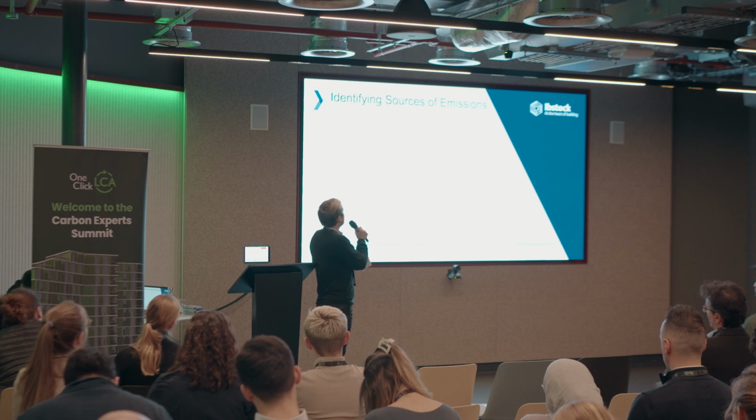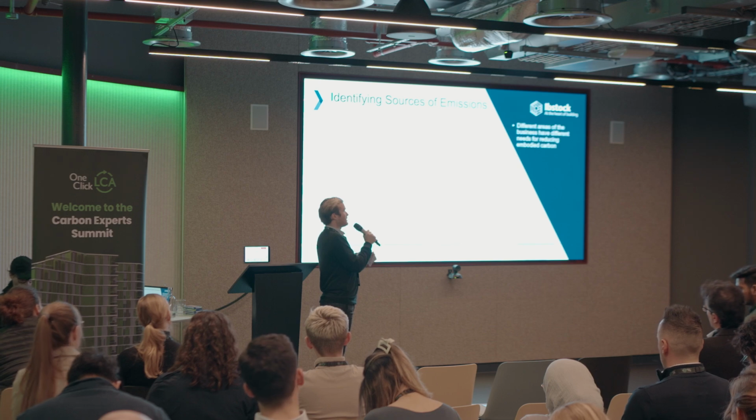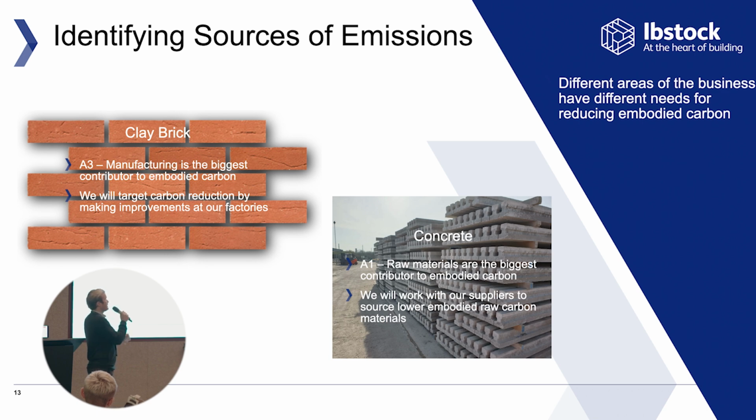Firstly, One Click has helped us identify the sources of emissions. As a business that has different areas, different manufacturing techniques, and a lot of different products, these different areas have vastly different requirements for reducing embodied carbon and becoming more sustainable. As our LCAs break down the different areas where the carbon's coming from, we're able to see where we can particularly focus to reduce this.